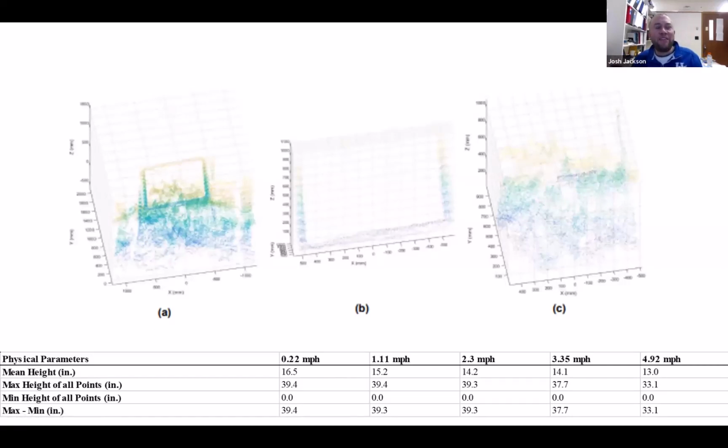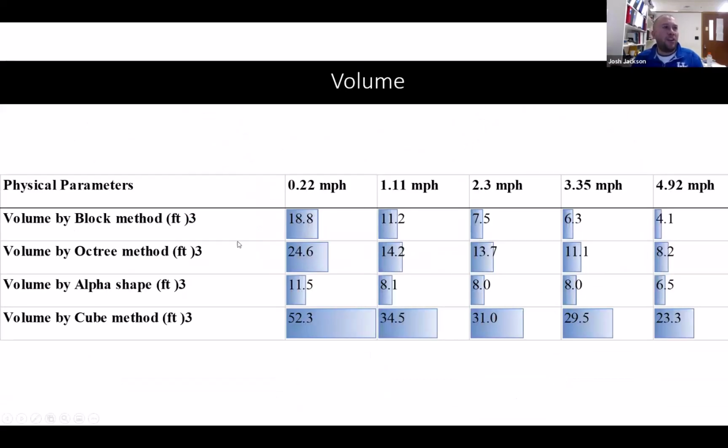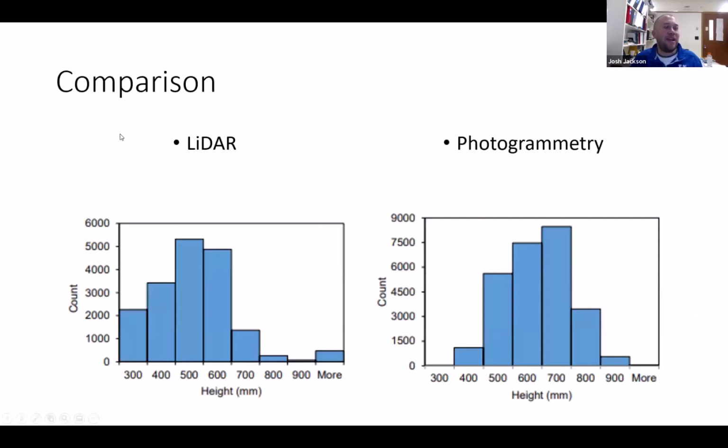So as we increase the speed of the LiDAR, it's going to reduce the number of points within that square. But is it also reducing our quality? We're looking at a couple of different volume measurements, but again, we determined that our best estimation is probably just our height estimation. The 95th percentile is probably a better way to characterize some of these aspects.